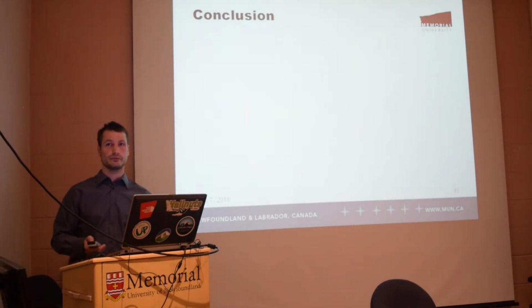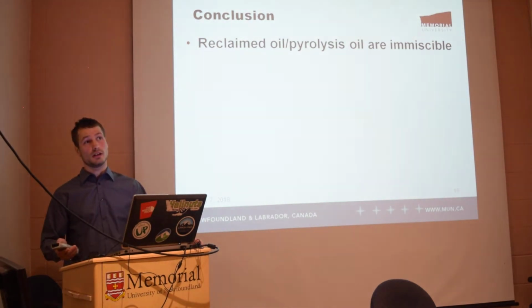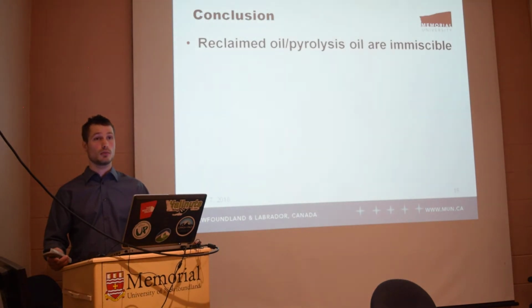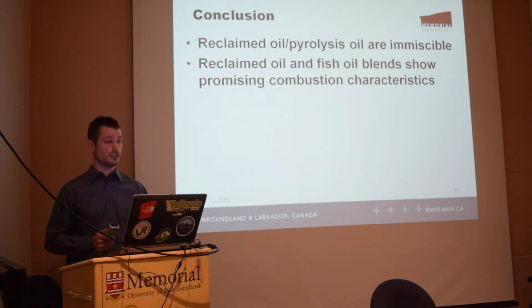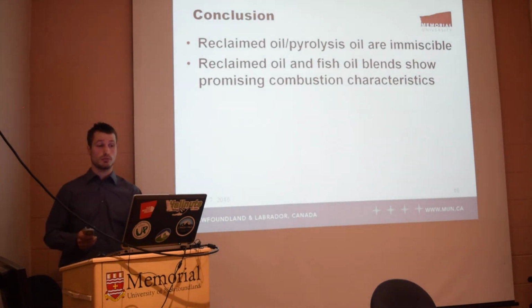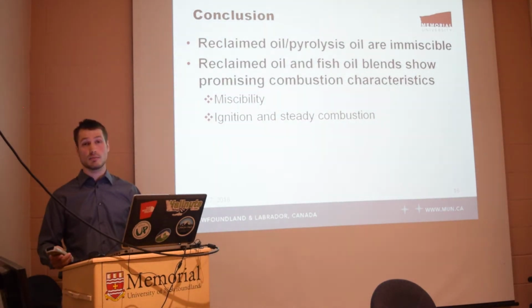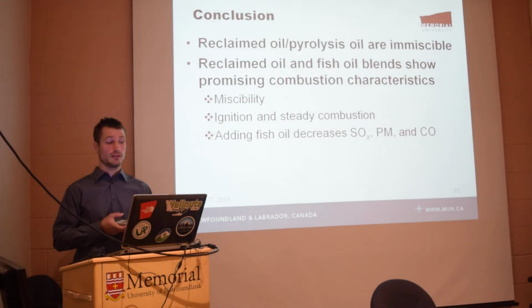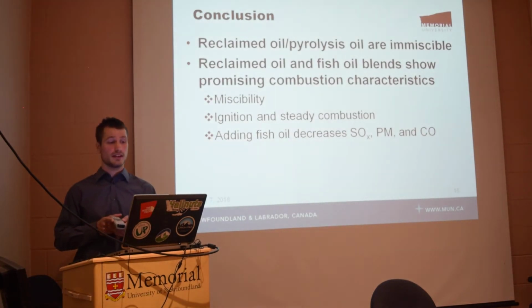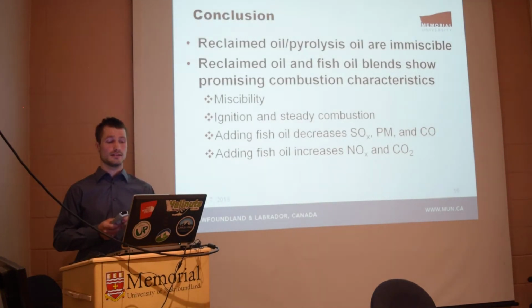So in conclusion, reclaimed oil and pyrolysis oil are immiscible, and while pyrolysis oil has some good thermal and flow properties for combustion, blending it with reclaimed oil was essentially impossible unless you added something else, which could be done in further research. The reclaimed oil and fish oil blends show promising combustion characteristics because of their miscibility, their ignition and steady state combustion. They combusted well and rather easily in the furnace. And adding fish oil to reclaimed oil decreases sulfur oxides, particulate matter, and carbon monoxide. At the same time, adding fish oil increases nitrous oxides and carbon dioxide.